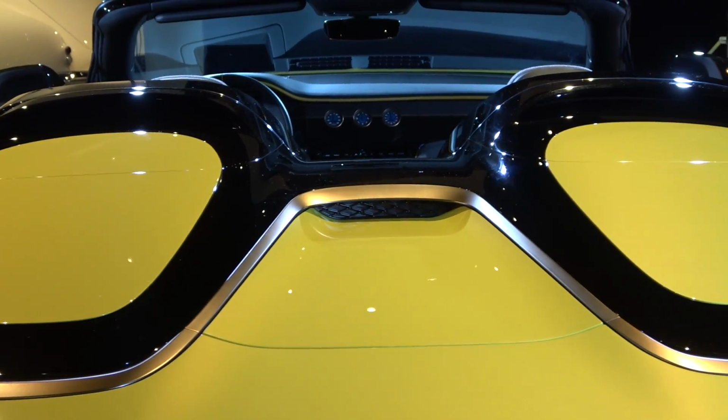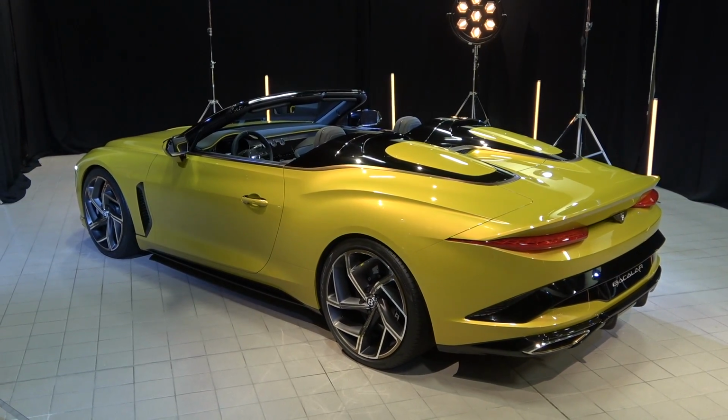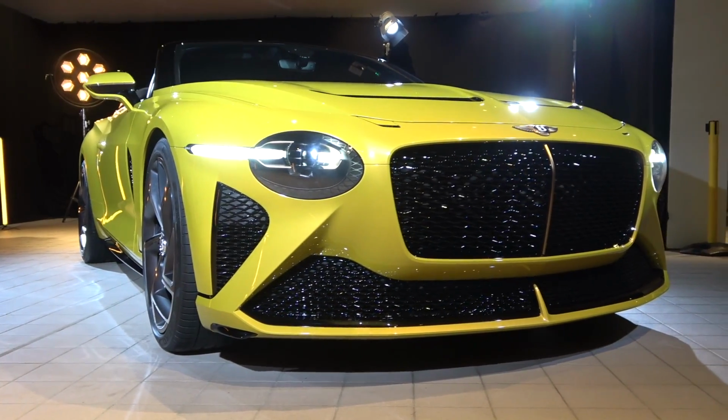So how it worked back in the day, your discerning gentleman would typically go out and source the components himself. So you would buy the chassis from somebody, you would buy the engine from somebody else, and then you would take those components to a coach builder, in this case Mulliner. What you would do then is ask them to build the bodywork that would drape over your chassis and engine in order to create your truly unique and dream car. Now it turns out that Bentley have come full circle, and that's the point of relaunching Mulliner as a brand, and they're launching it with this car, the Bacalar.